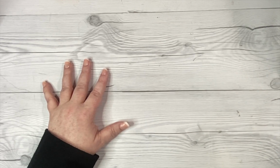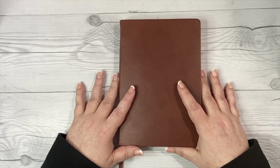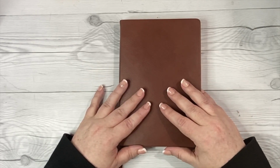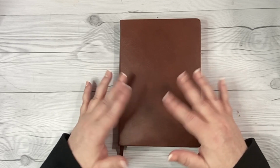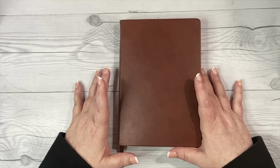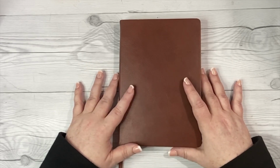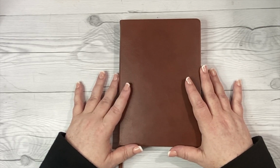The first journal is a repeat journal. You've seen it before if you've been around for a little bit. This is my reading journal from 2021. And in that video, I mentioned that this might have to carry me into 2022 with the way things are in hospitality. Again, I work as an event manager. I work an enormous amount of hours right now.